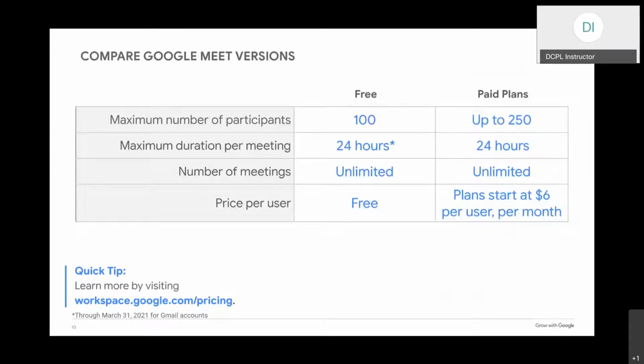So let's compare the Google Meet versions. We have the free version and the paid plans. The paid plans are what's referring to the Google Workspace, which was formerly known as G Suite. Again, 100 participants for a free account, and that's 250 for the paid plans. The maximum duration per meeting is 24 hours. The free, that's just for right now. The asterisk shows at the bottom. It's through March 31st of this year for your accounts. Normally it's an hour for meetings for those free accounts.